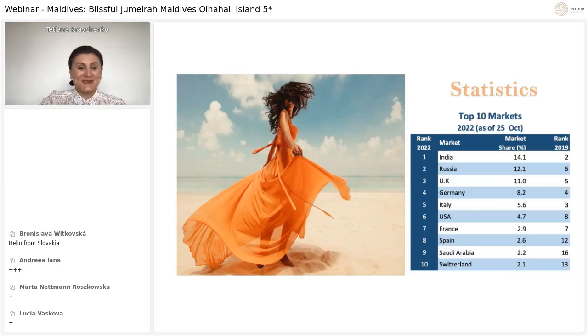So as I mentioned, always we have a long way to go and to push and sell our destination. And hopefully one of our CE countries, Central Eastern Europe countries, will be also in top 10 markets. It's all in our hands.